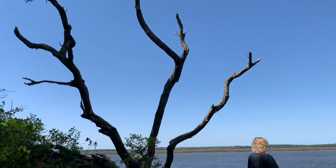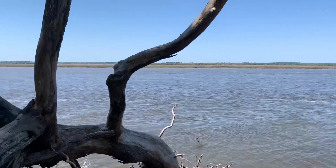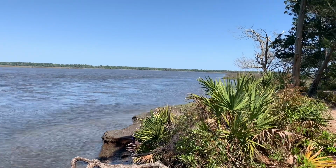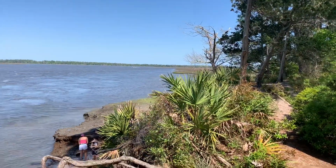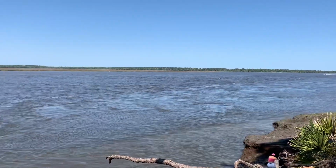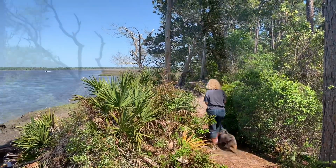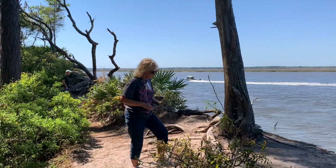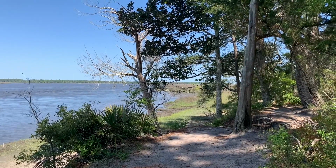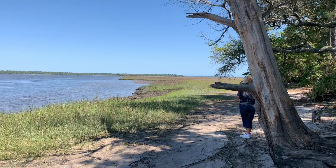Oh wow, that's neat. Wow. It looks like some people climbed down over the hill there. This is the kind of vantage point you get from the river trail. There goes a boat up the river. So on the river trail here at Crooked River State Park, you can actually get down on the river.